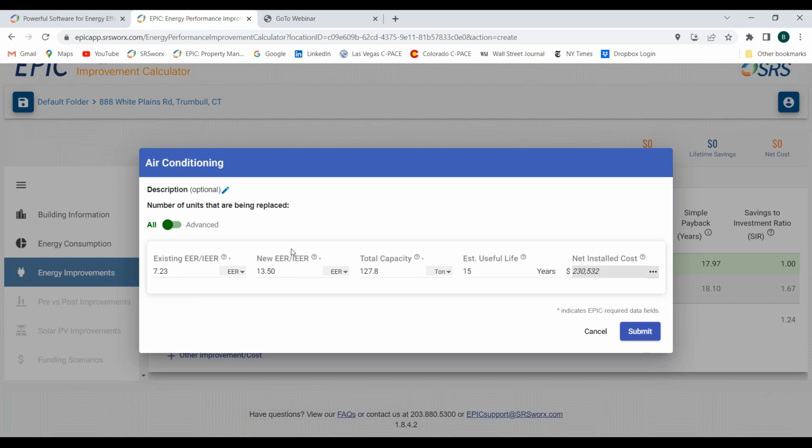But this delta between new and old equipment efficiency allows Epic to calculate the percent savings, and then that percent savings is applied back to the space cooling annual electricity usage, and that's what allows the calculation of the annual kWh unit savings. Then we convert that to dollars using that dollar per kWh that we just looked at a moment ago in the key assumptions. So that's the core process to estimate savings.